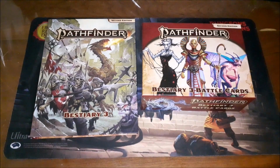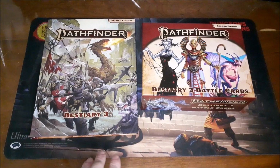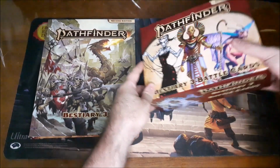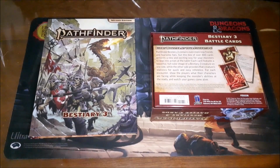That's the hardcover version. There is also the pocket edition for this book available as well. I don't currently have it, but it is something that's out there. But yeah, it has all the creatures from this, but they're the individual cards. So again, if you are running in a public setting, or you just don't want to have to flip through the books to find the stat blocks, or you don't want to go back and forth from book to book to book, these battle cards are absolutely fantastic. Now they are probably the most expensive thing that I'm going to show here at $59.99 US, but you are getting over 400 cards in this box.